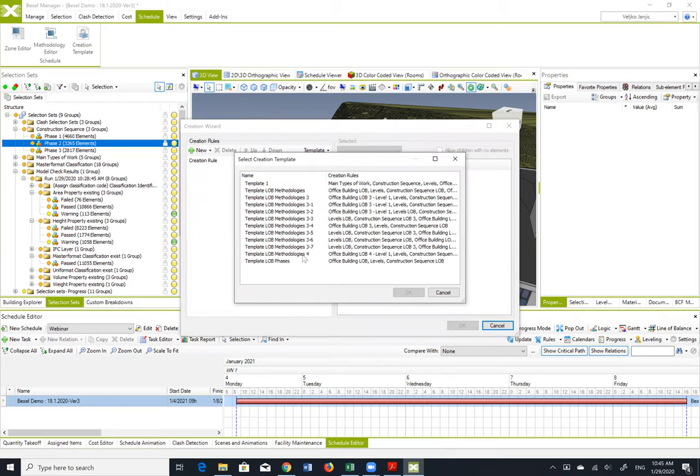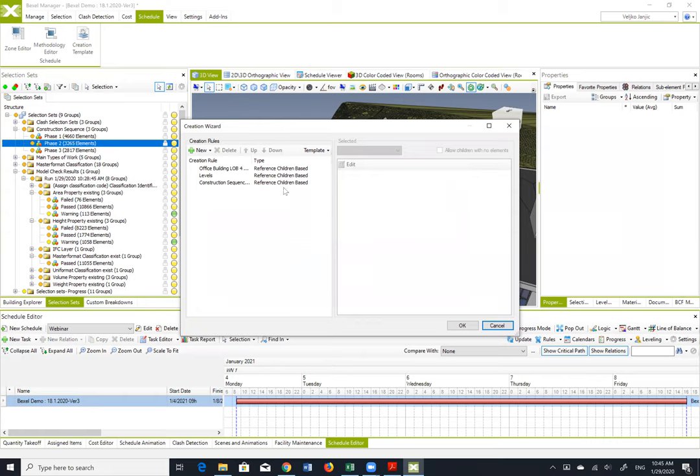And I'm going to choose this template I just presented to you with three levels. I can add any additional level. I can customize this. I can decide which activities I'd like to exclude, include, and so on. And then I can automatically create a construction schedule.